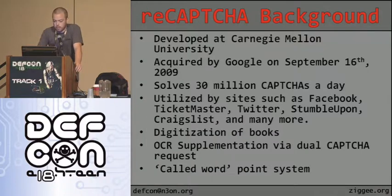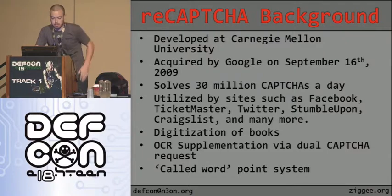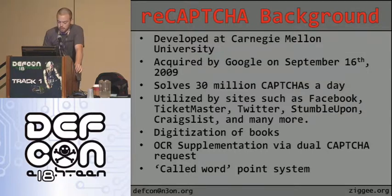reCAPTCHA was developed at Carnegie Mellon University. It was acquired by Google on September 16th. They solve about 30 million CAPTCHAs a day, utilized by almost every site now. It's used to digitize books, and it's an OCR supplementation via dual CAPTCHA request. What I mean by that is they always send out two words. One is the digitization word, and the other is a verification word. They assume that if you get the verification word correct, which lets you pass through to the next page, you also got the digitization word correct, which means they go back and digitize a book with that word. They use a word point system: if an OCR gets the word correct, it gives them a half point. If a person types in the word, it's a full point, and once it reaches 2.5 points, it assumes that the word has been solved.